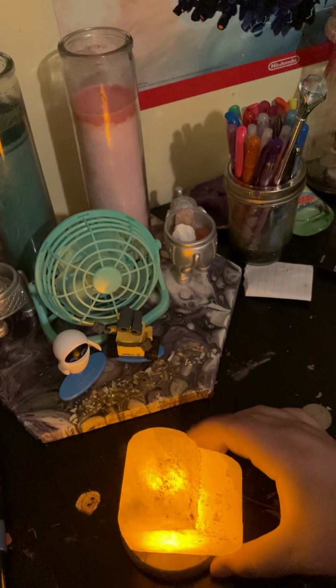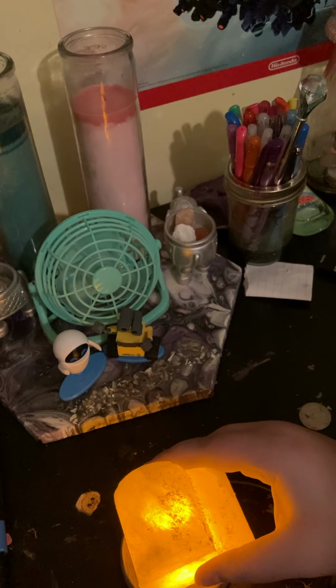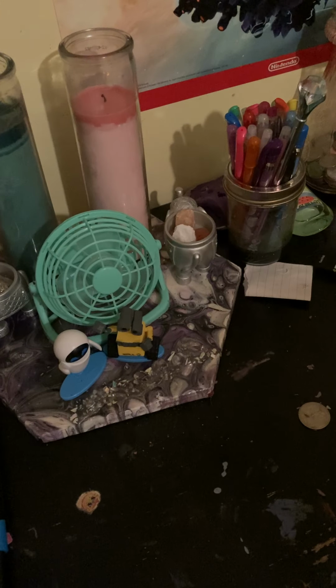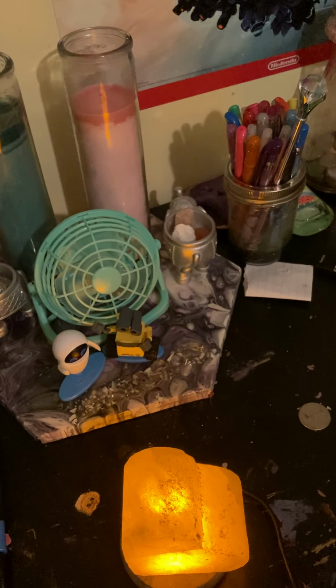Oh! Y'all see that color? That is so pretty. I'm gonna lift it up so y'all can see. I kind of need to wash it because there's some dirt. It looks like there's a little break in it, but I don't really care. I now have a lovely salt lamp. And fun fact: Himalayan salt, or salt in general, is used for protection. So I can use this for protection.